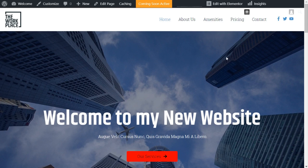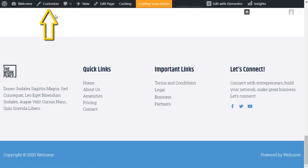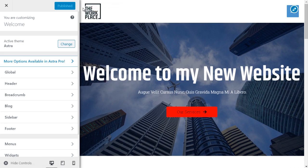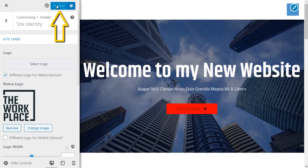Okay, and now you're going to see how easy you can change the header and the footer area of your website. So in order to do that, you must click on the upper menu option that says Customize. Now you see that there are some new blue pencil icons. If you want to change this logo, just click on the blue pencil icon. And then a new left panel shows up where you can make any changes to your logo. You can click on Change Logo and upload your own logo. Or if you don't have a logo, you can click on Remove and click on Publish to exit this editor and see the changes.